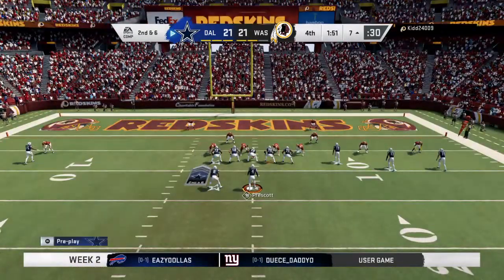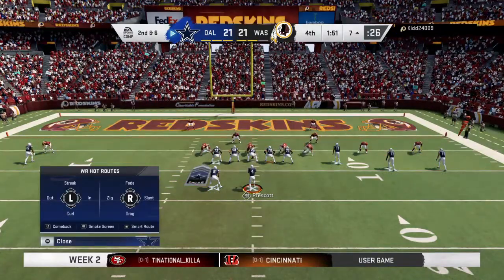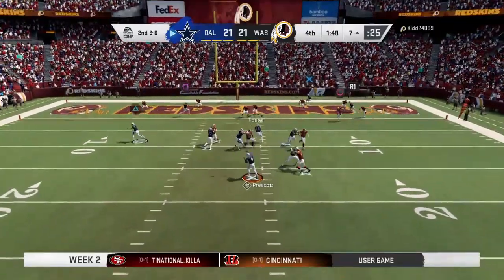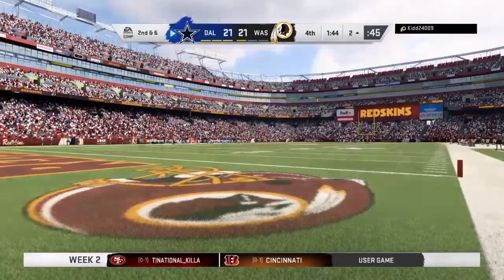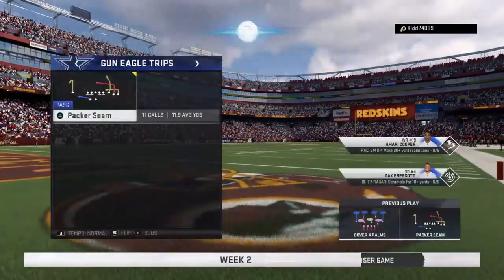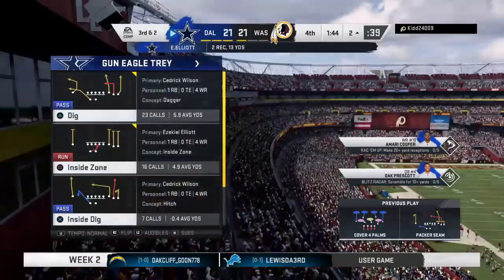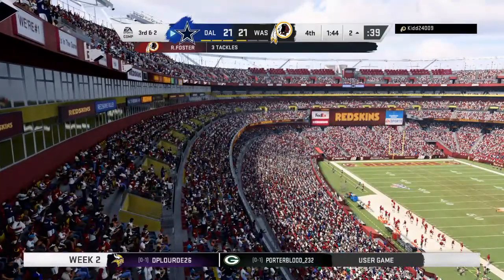Let's get there. 56 for Mike. Now Prescott. And that's Elliott, complete. And he's able to get it down to the 2-yard line. Now Washington going to use the second of their 3 timeouts as they'll talk it over here before what will be an important 3rd down.